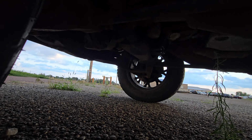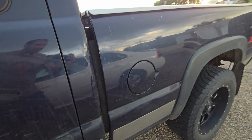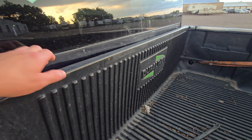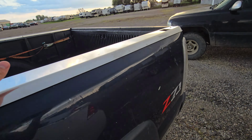It's an extended cab. It's not really leaking oil or anything. Frame looks okay. Body's definitely kind of beat. Really needs a wash. Why wouldn't they wash it before they sell it? There's the bed. Plastic liner. That's not the best. I almost rather not have one. Who knows what could get under that plastic.